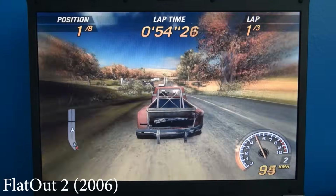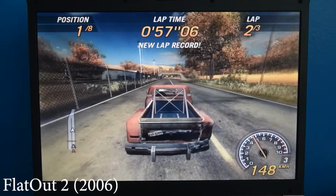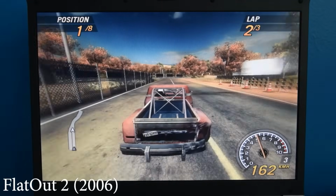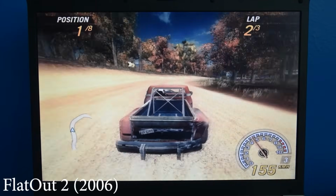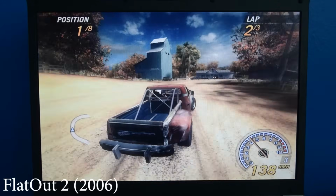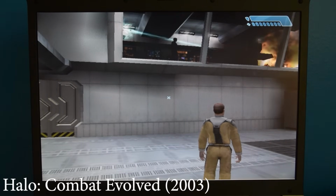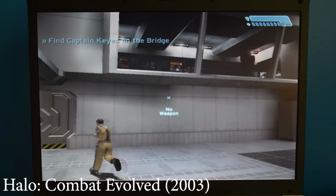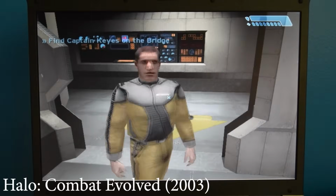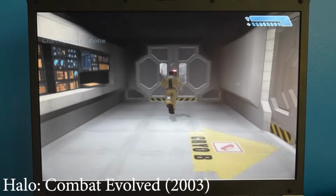Speaking of struggling, its successor, Flatout 2, struggles pretty bad on this computer at, like, base settings. I mean, this doesn't really surprise me that much. This computer just barely falls under the minimum requirements for this game. Here's Halo, just for fun. You might notice, by the way, there's a white line at the bottom of the display. That's not a problem with the actual computer, that's just how this computer is when it's at lower resolutions.